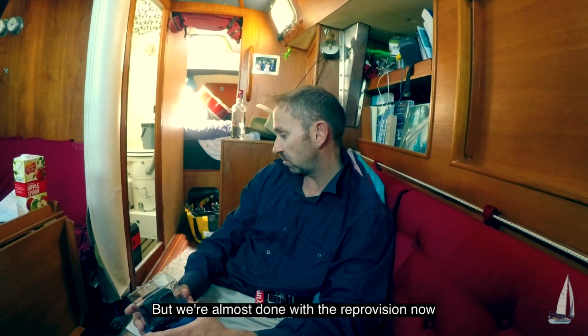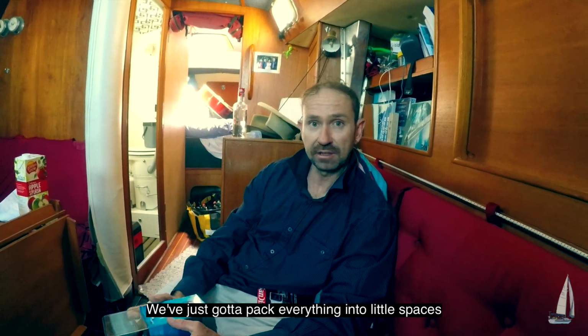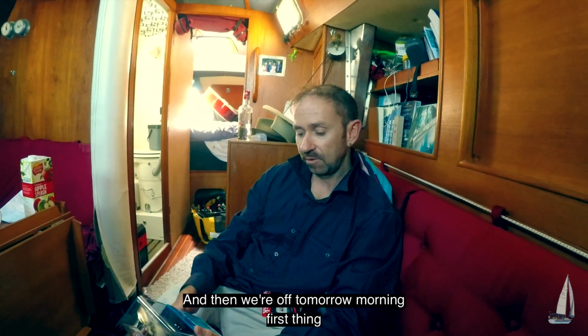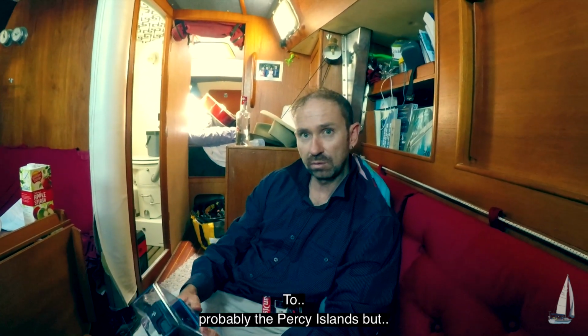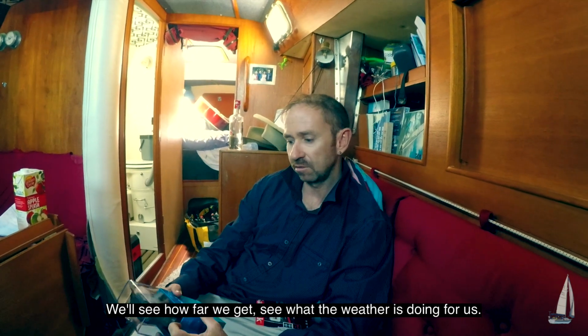But yeah, we're almost done with the reprovision now. Well, we are done with the reprovision. We just have to tuck everything into little spaces, and then we're off tomorrow morning. First thing to probably the Percy Islands, but we'll see how far we get and see what the weather's doing for us.